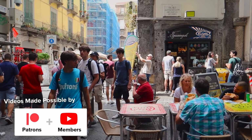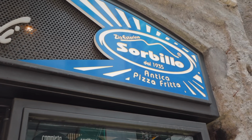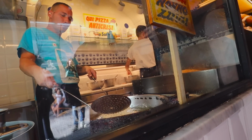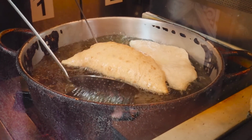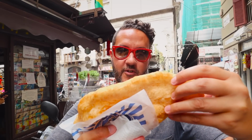I cannot get over how many people are in this city. It very well might be the busiest Italian city we have ever been in, but we have actually found our very first stop. It's just behind me. The place we've come over to is called Pizza Sorbillo, and we went for a pizza fritta. You can see the pizza in a deep fryer. Basically, they're frying this guy, and we're so excited to try it. Look at the size of this thing. I can't get over how big this is.